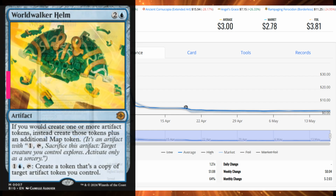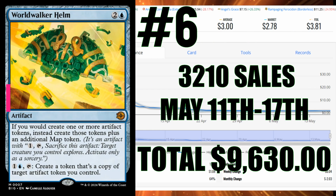This is the World Breaker Helm. Now, it's a $3 card. It has 3,210 sales this week, which is $9,630 in total sales volume. Another one of these showcase showdown type cards. This is an interesting card to take a look at.